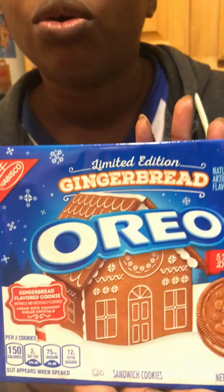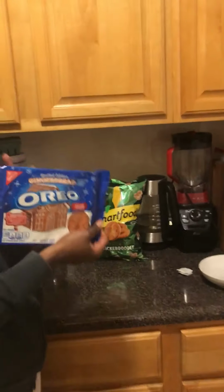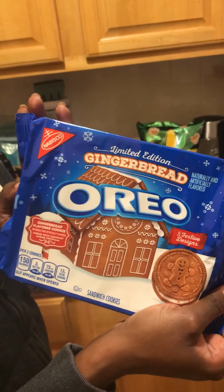All right. So first thing we've got the limited edition gingerbread Oreos. So it's a gingerbread cookie with the regular cream and these little crunchy sugar crystals. Not really sure what that means. I guess it's just kind of large crystal sugar. Oh, this packaging is really, really cute though. It's very adorable. I will give them that.